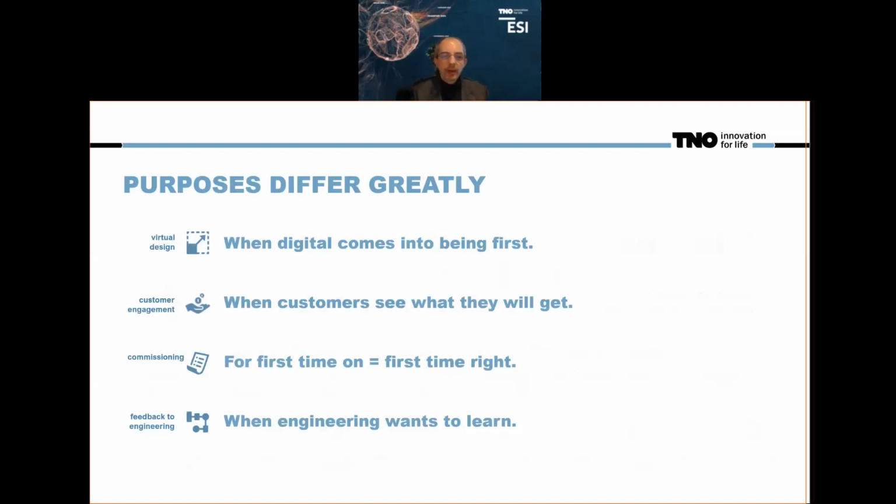Then comes the commissioning step. So first time on is first time right. This is something which you have definitely in areas like the smart buildings, where you have an awful lot of sensors. And all of them have their ID numbers and they have their mappings where you have to say, okay, this sensor is here and it's connected to that gateway and then it's doing this functionality, and of course it goes wrong. And a digital twin, of course, helps here, saying, okay, we really run it in an orderly fashion. We do it step by step. We know exactly if it's correct. And when we switch it on, we will not spend the next week hunting bugs in this installation, looking for flipped cables or something like this.